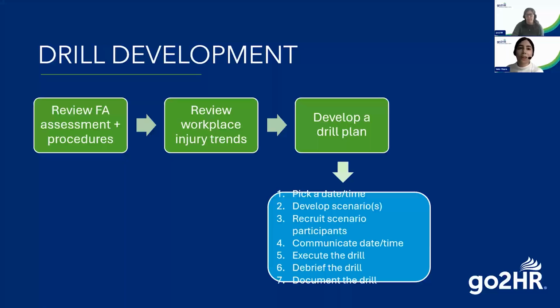In the last step, you will want to develop a drill plan. So this would involve the following. So choosing a date and time that works for your operation. So maybe that's during your regular work hours. Developing a scenario that is specific to your workplace and consider different scenarios for major injuries, minor injuries, areas that are less accessible to BCEHS, and then recruiting scenario participants.